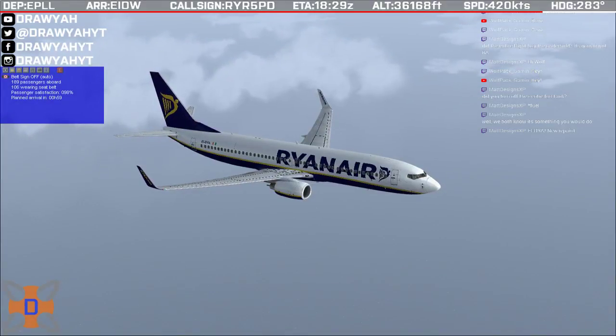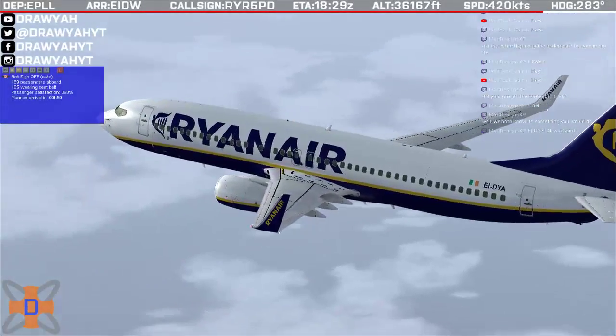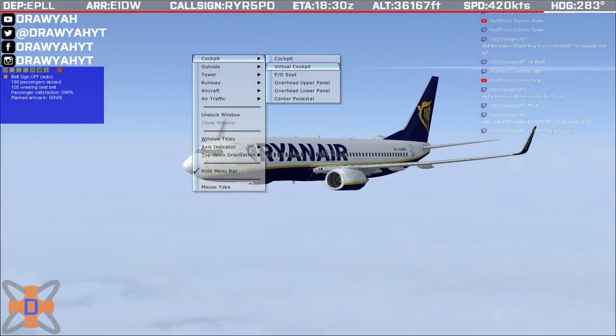No, this is the same repaint I've been using for years on FSX. Literally go back to my first FSX PMDG stream. I've been using this livery. This is old. Very old.